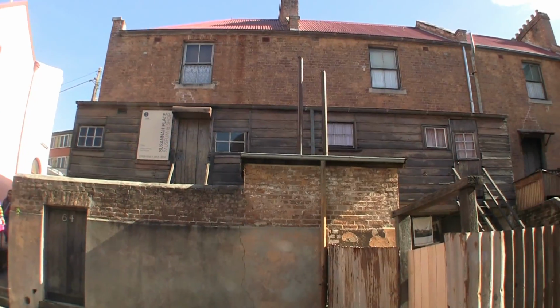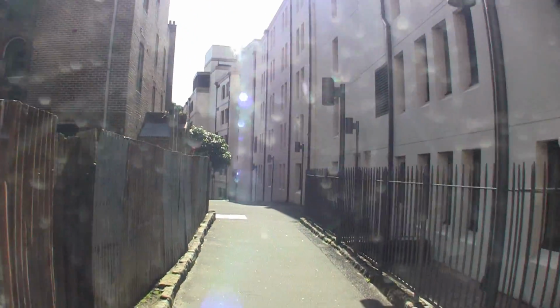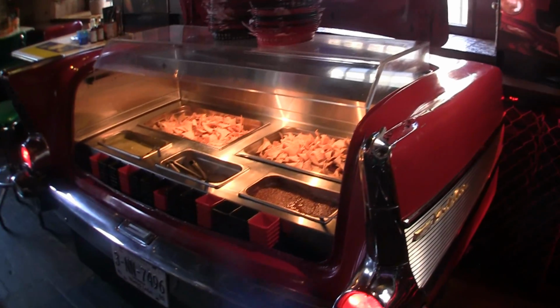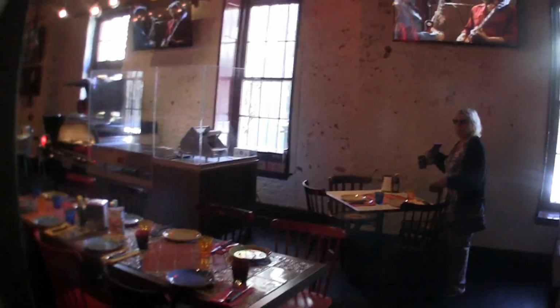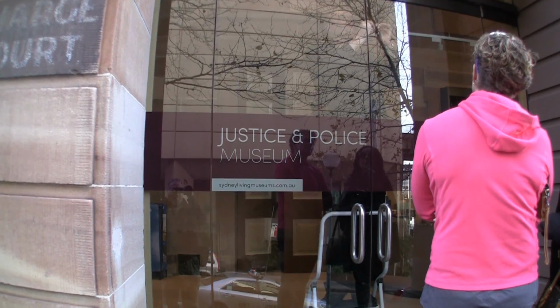I guess. This is a Susanna Place Museum, Susanna Place Museum and Shop, and it's closed, however, now. They're unlocking the Justice and Police Museum. Perfect timing.